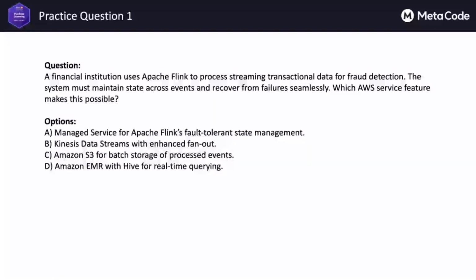So, our first question involves a financial institution using Apache Flink for fraud detection. Let's take a look at the problem. A financial institution uses Apache Flink to process streaming transactional data for fraud detection. The system must maintain state across events and recover from failures seamlessly. Which AWS service feature makes this possible? So take a moment to review the options.